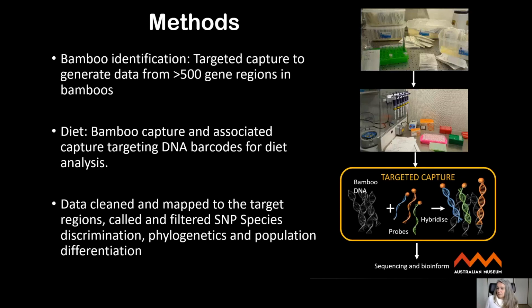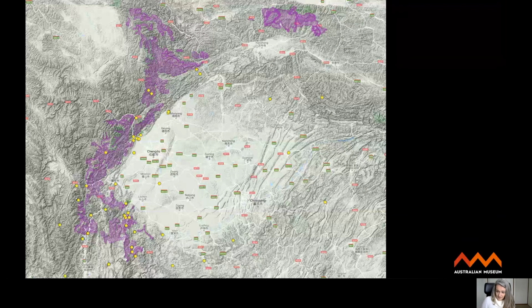So very briefly, we opted for using a targeted capture approach, looking at 500 different genes from a whole range of different bamboos that would help us ID all of those different species. And then for the diet, we took this same targeted capture as well as an associated capture that would target traditional DNA barcodes to have a look at some of those non-bamboo items in the diet. And of course, ran that through a whole range of bioinformatic processes in order to try and tell species apart and identify them in the diet.